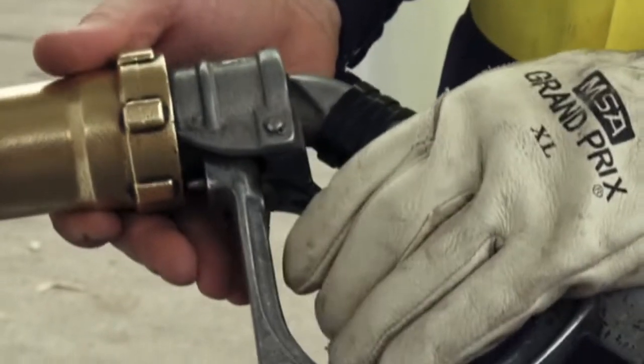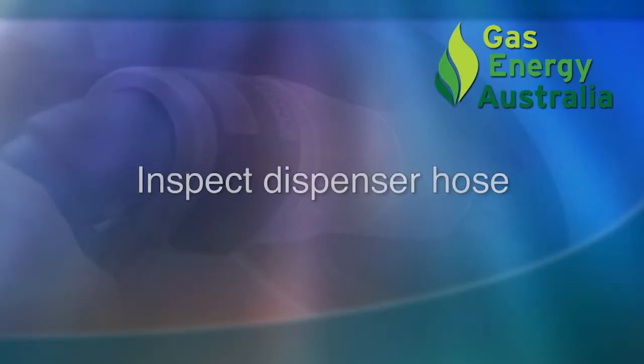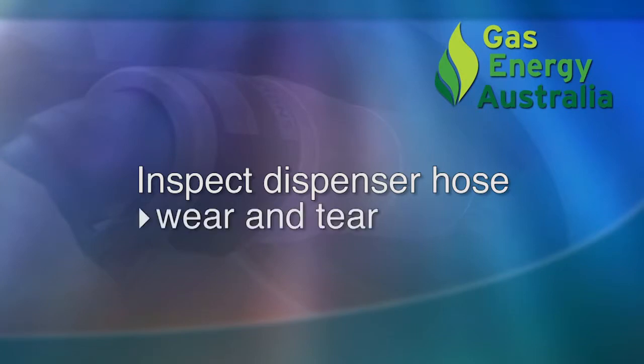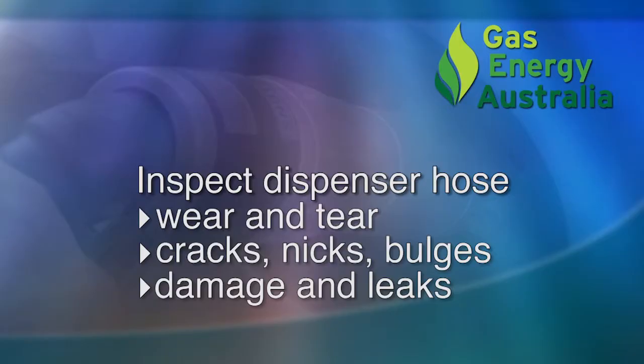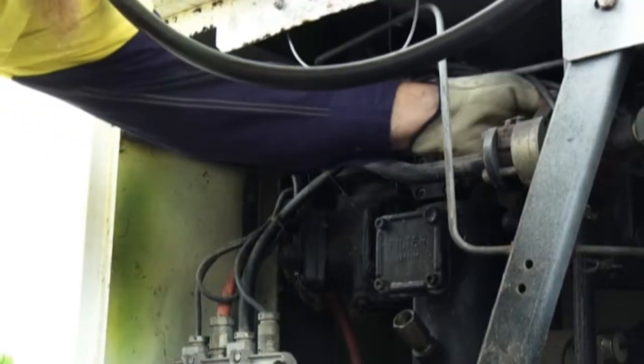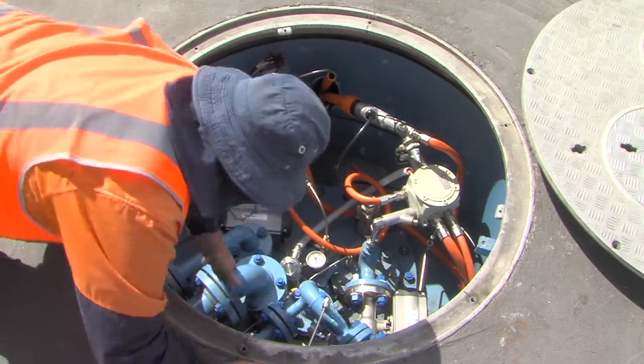The lever should have a smooth action, and when engaged, the ratchet should be impossible to turn in one direction. Inspect for smoothness of dispenser hoses, checking for wear and tear, cracks, nicks, bulges, damage and leaks. Hand-operated manual valves: inspect for damage and leaks. These valves are used for maintenance.